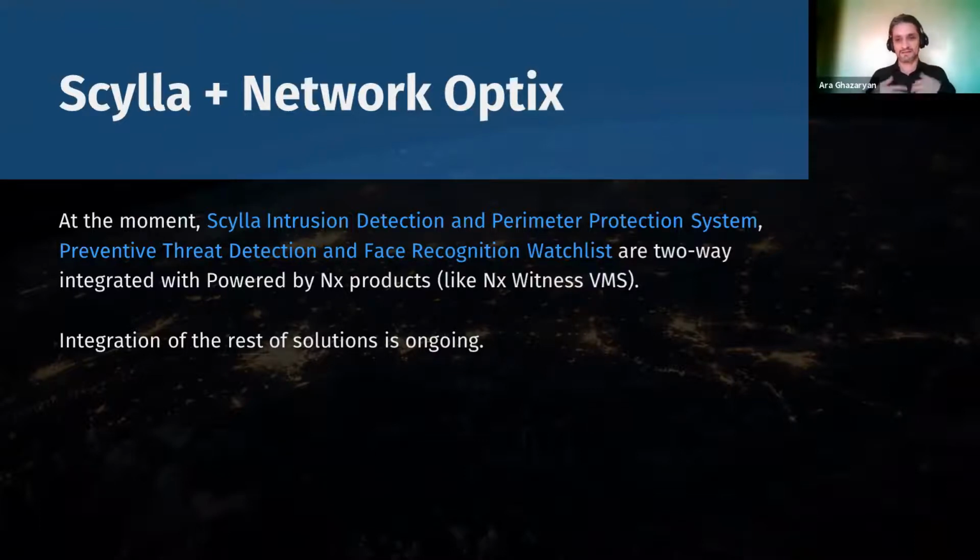Everything is out there, and all the range of tools and possibilities. It's laid out, almost like open source. So you take advantage of all these possibilities of integration. And right now, as I speak, the intrusion detection and preventive threat detection, firearm detection, and face recognition watch list are two-way integrated. So the video stream is taken from NX, and the alerts can be received, watched, and searched, and all this functionality that NX provides is on the dashboard of NX. So you don't need the Scylla dashboard provided.